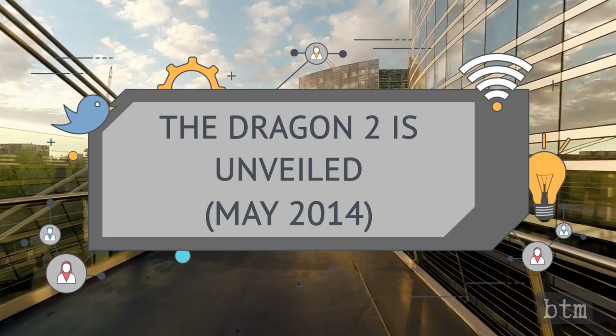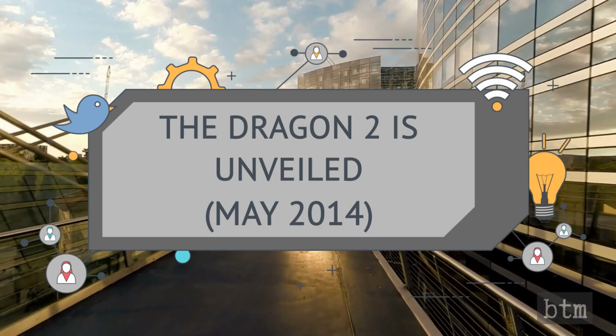Part 1. Elon Musk unveils the Dragon 2 crew capsule for the first time.